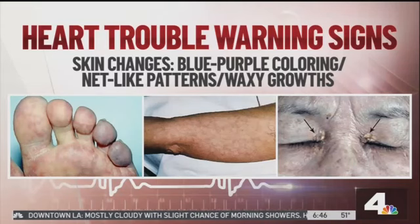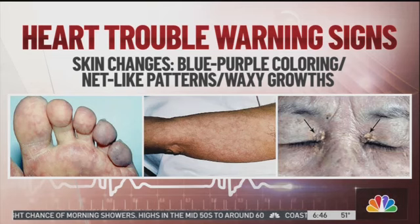Of course, there are yellow-orange growths that usually appear around the eyelids, known as xanthelasma, and they are deposits of cholesterol under your skin. They're painless, but they can show up around your eyes, your palms, the back of your lower legs. If you notice these, then you want to see your doctor and point them out. You may need cholesterol testing or other medical tests.